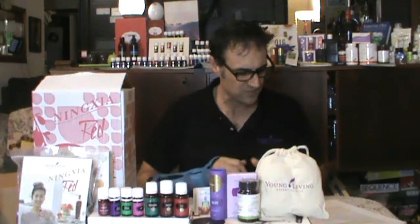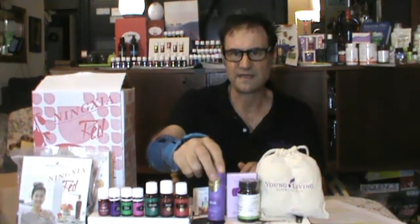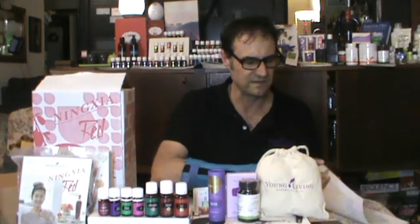Now, that's really about it. The good thing about those roll-ons is obviously they're easier to cart around, pop them in your bag, because that canister is great. It's designed to make it easy to take around with you.